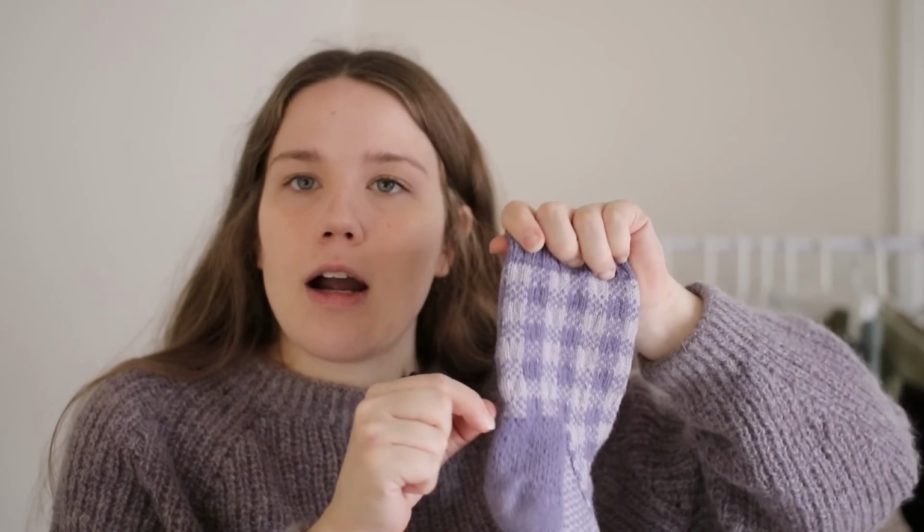And overall, these are just not my favorite make. I don't think they're bad. I don't think it's the pattern's fault. I think it was a combo of the yarn and my knitting tension. Maybe I should have gone up a needle size. But one more thing about these is that they're actually written for a sport weight yarn, and I wanted to use this fingering weight yarn.